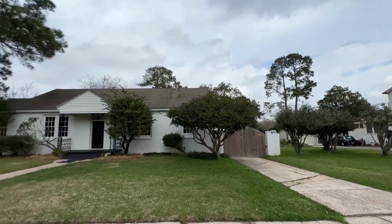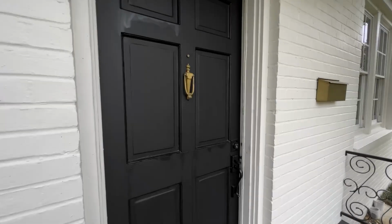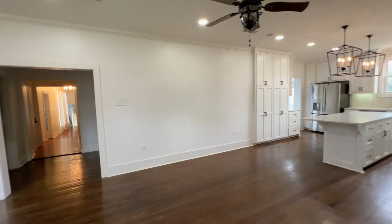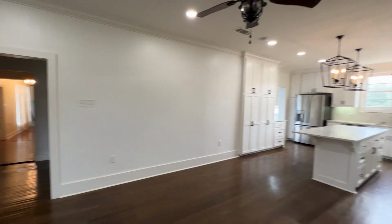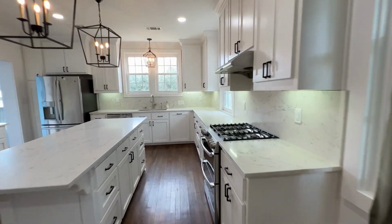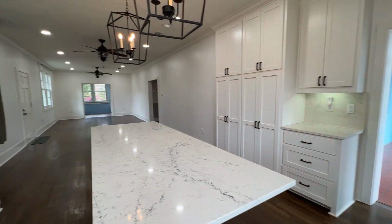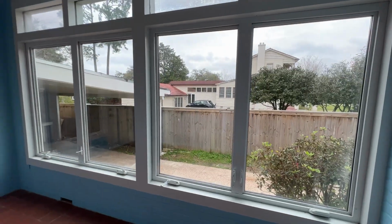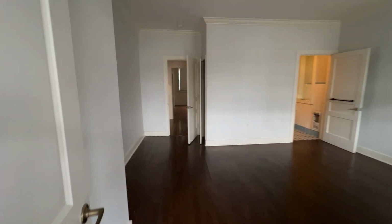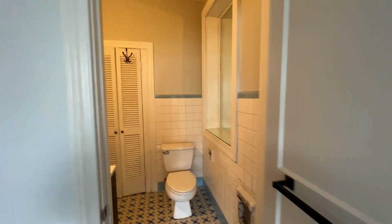Welcome to this 1939 cottage in the Garden District in Baton Rouge, Louisiana. As we go in, you will see beautiful hardwood floors throughout the entire house and the occasional tile and maybe brick pavers. Updated kitchen with granite countertops, gas stove, and beautiful stainless steel appliances. We'll go into this sunroom, very bright and blue, with a lot of windows. And then we'll make our way into the first bedroom, which you can see has some built-ins, also a nice little window look. And then its own bathroom with built-ins as well. Hardwood floors again.